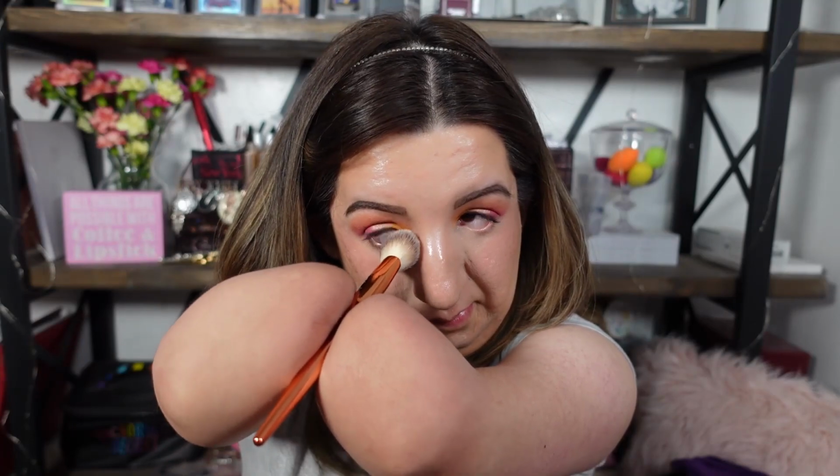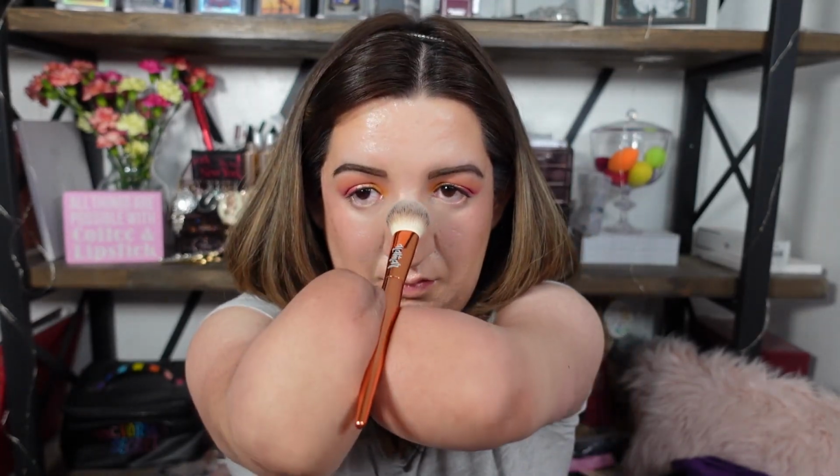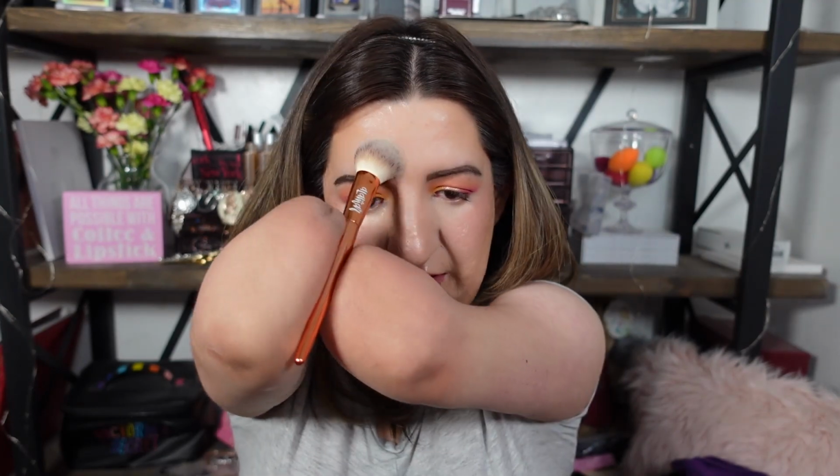Before I powder my face, I just want to make sure that concealer is blended and it didn't crease. Now I'm just going to go in with that powder to help with the oiliness, and mainly just go in the T-zone, because that's where I get oily the fastest.